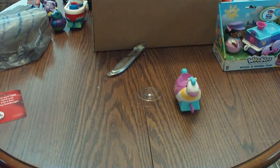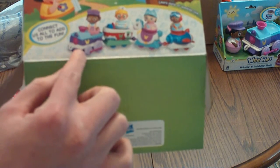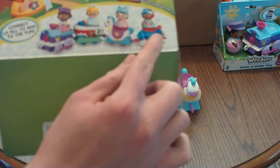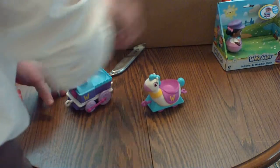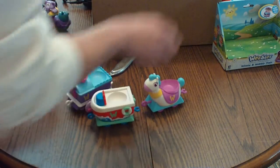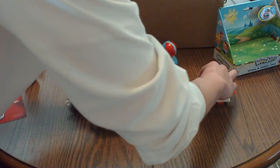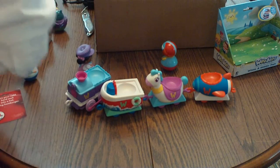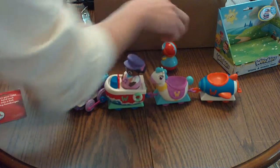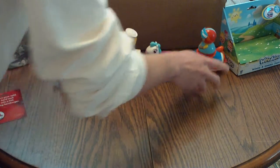So anyway, these four are supposed to link up into a train type thing with the locomotive, the boat, the horse, and the rocket. Let's watch me assemble that. They clip together like this. Get this knife out of the way. And the figures go on top. Like this. Wendy.